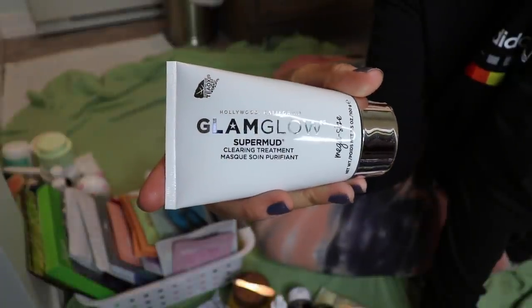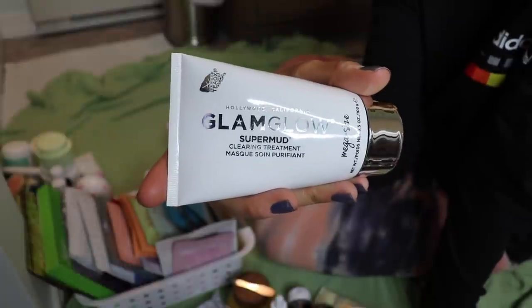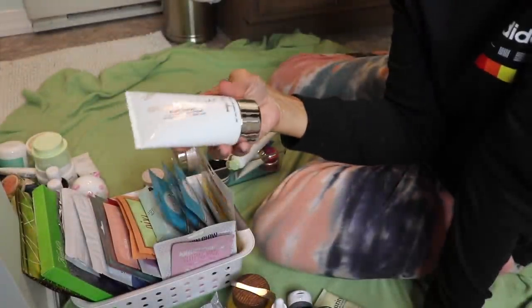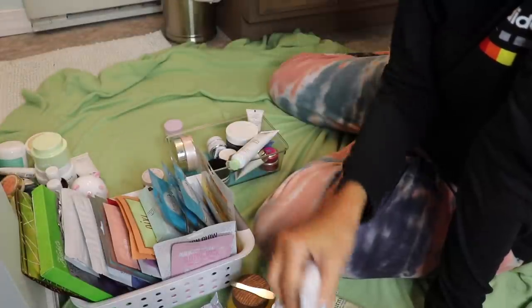I just love it because it really exfoliates my skin. I just feel like it makes my skin feel really clean and smooth and soft. I don't even know if it does anything for my pores. I just love this. Whenever I use it, my skin feels so good.